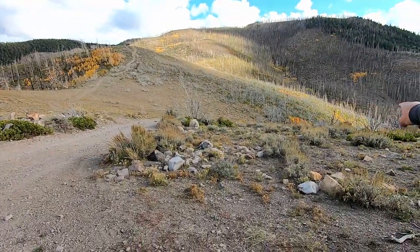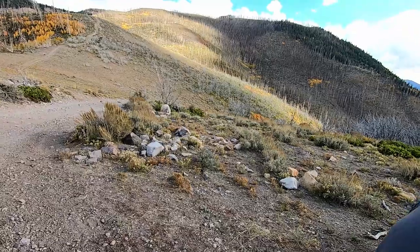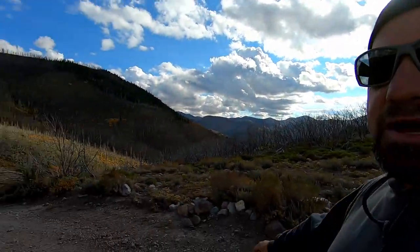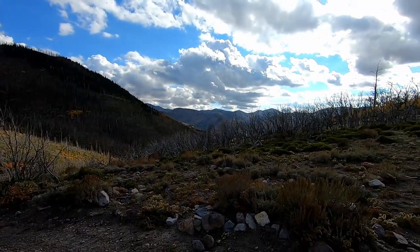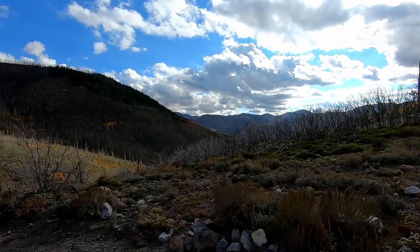We're going to go down this canyon right here. And my GoPro battery just died. And I wanted a video going down this canyon. It's super steep, but it is beautiful back in there. Check that out. All right, you guys, let's go.